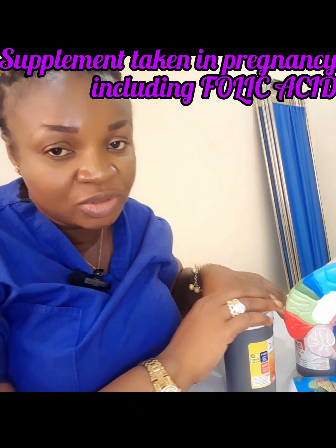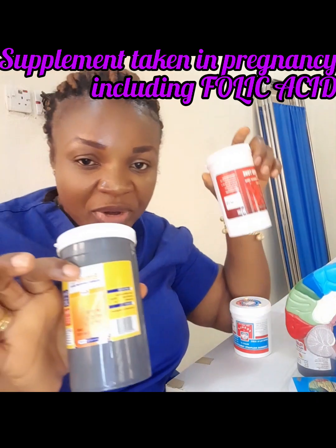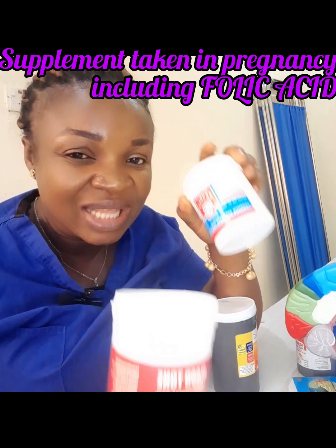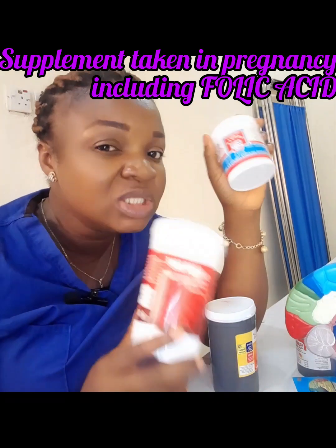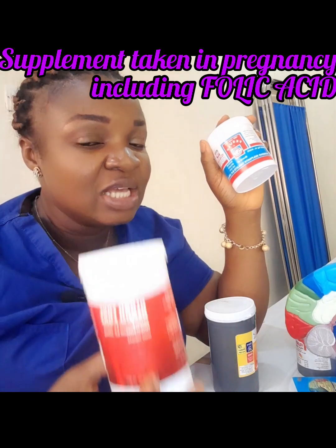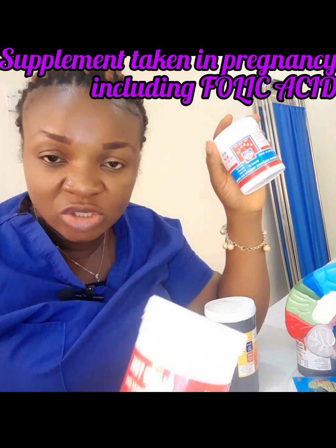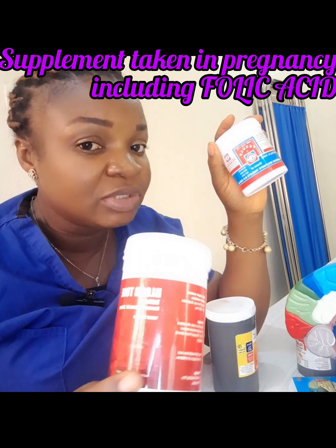Remember that these are drugs. So these are the supplements you need in your pregnancy. See, very tiny one. And you don't need to take more. Just take one daily. Don't take one morning, night, or they say I should take it morning, afternoon, night. Even this fesolate is once daily. If we want to double it, we can just take one in the morning, one in the night. We don't prescribe three times daily.